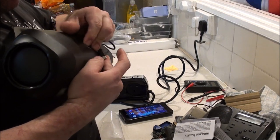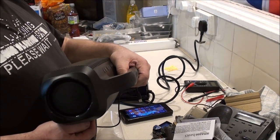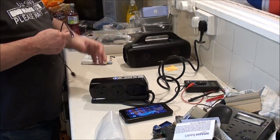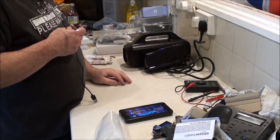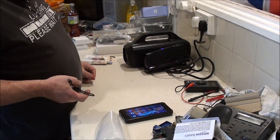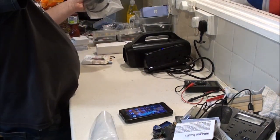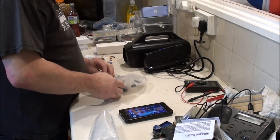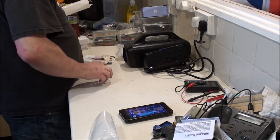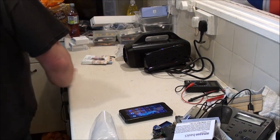Now I have got a Bluetooth speaker. This one seems to be better. Methinks I'll keep this one and I'll probably car boot the other one. So far we're 2 for 2. What was that? Those are the headphones. That's a mouse mat. There's not really a lot I can do with that. Headphones I'm going to try later.